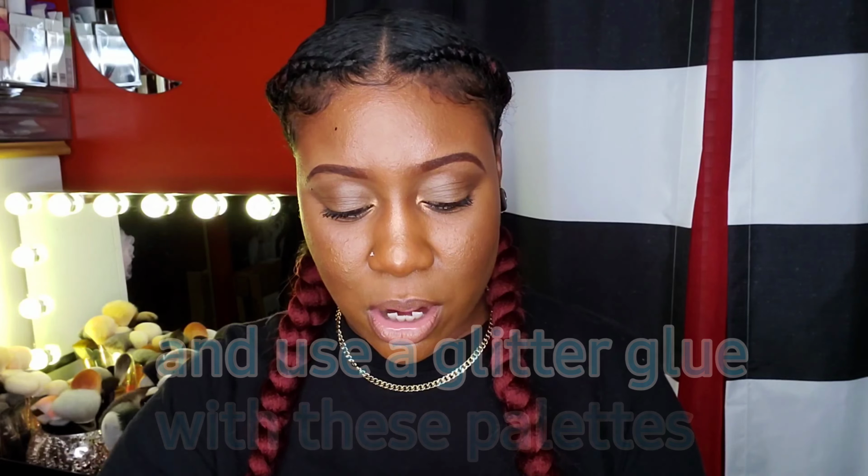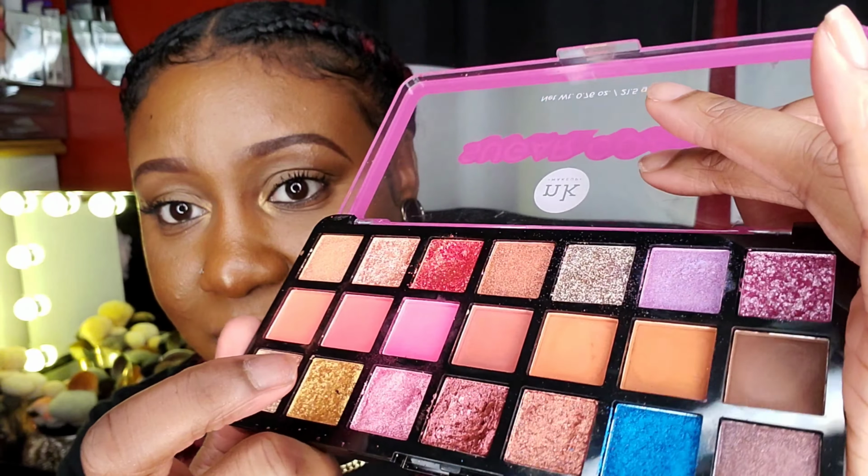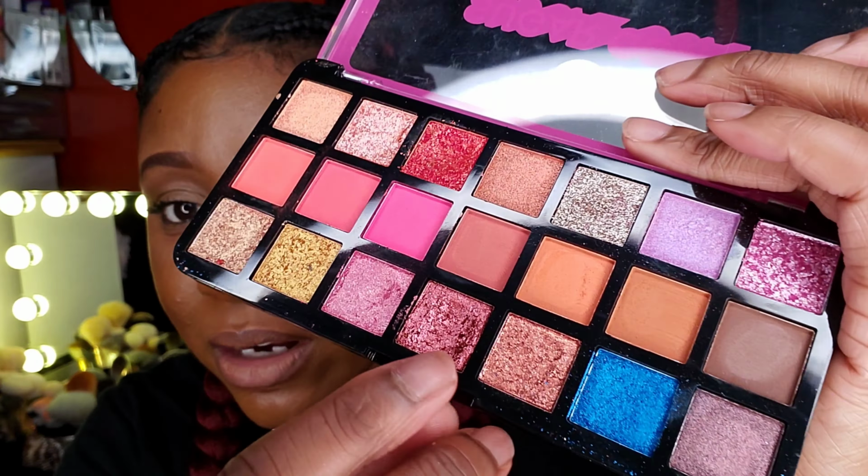And this is the Sugar Coat palette. See, like this red shade, it has a dent in it already. I don't know if you guys can tell. And I'm pretty sure if I keep using it, I'm going to hit pan already. I haven't even had the palette that long, so I think it's just the formula of the eyeshadows. They're really soft and they crumble, but other than that, this palette is really, really nice.